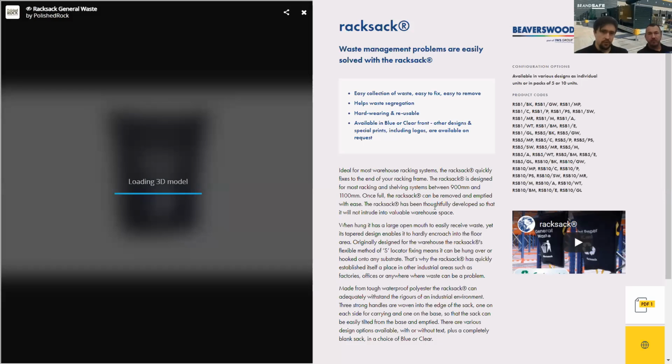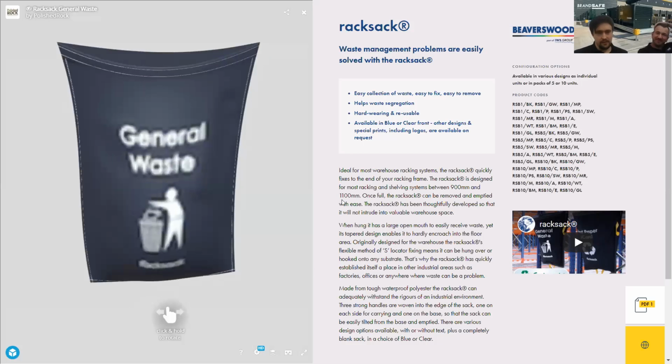They come standard in blue, which is what the model is when that actually loads up, or you can have a clear front to see what's inside the Racksack itself. And these can also be custom logoed and branded, depending on what your needs are for your warehouse. Hopefully it'll load. Hopefully we can show you, but you can see it in the environment. There we go. So this is a standard general waste.